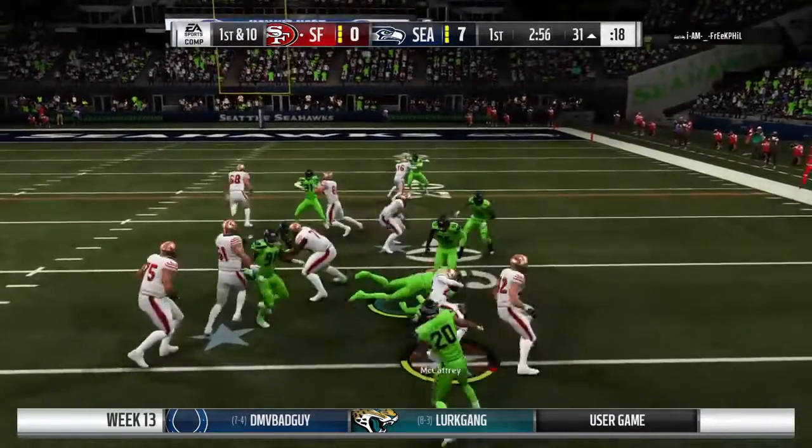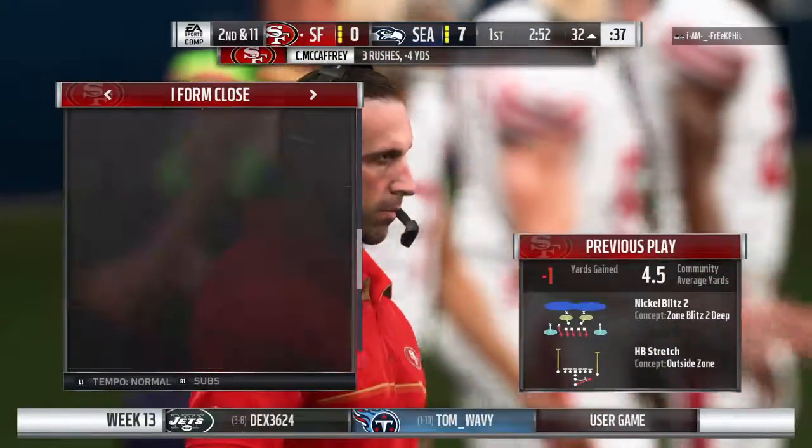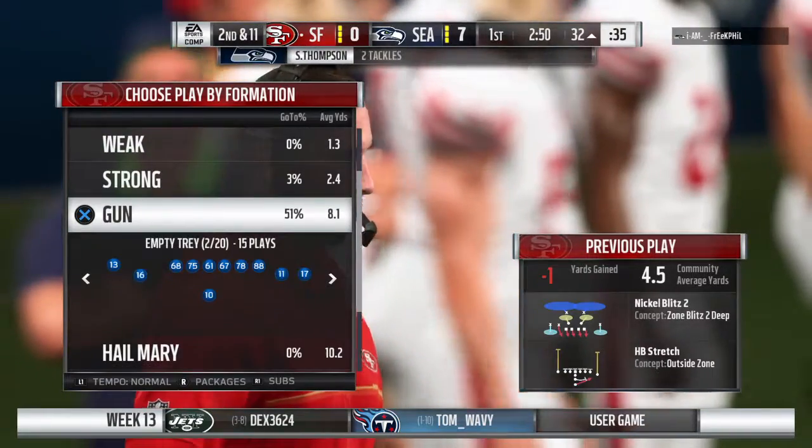They'll give it up to McCaffrey, and he'll lose yardage. It's a loss of a yard there, and now second down.